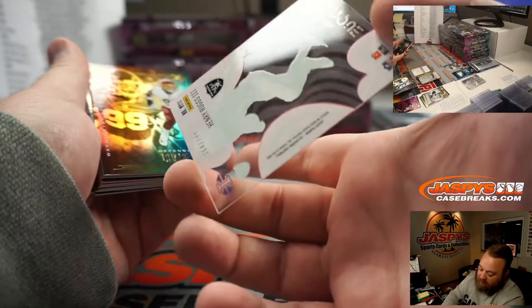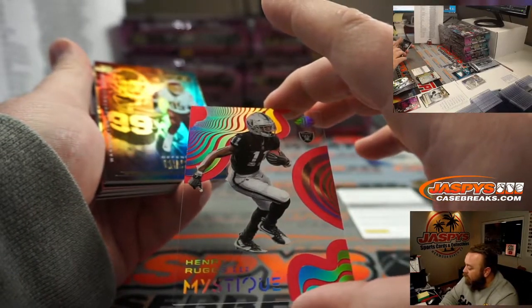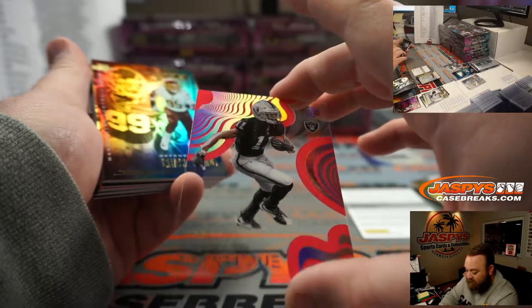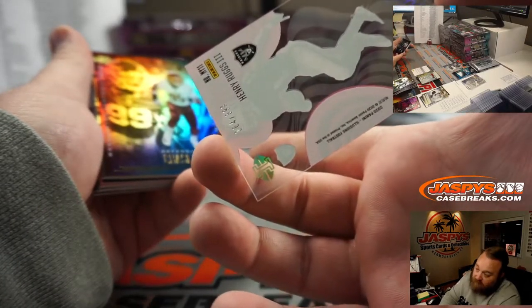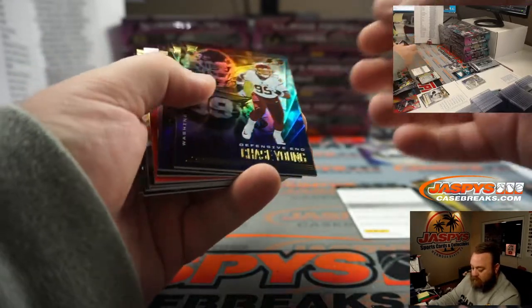Mystique Henry Ruggs out of 399 for the Raiders, that's part of the random number block with the Bengals. That's going to spot 4, 264 out of 299. Spot 4 is David Baker.